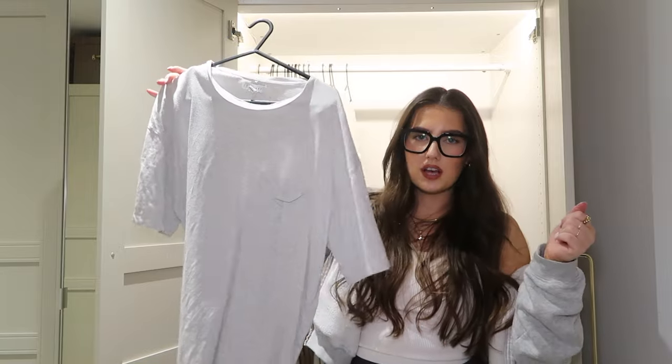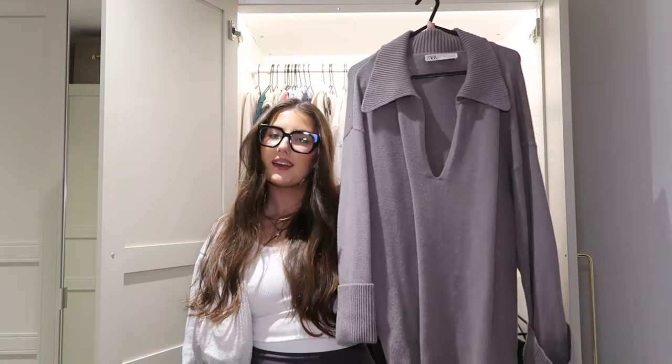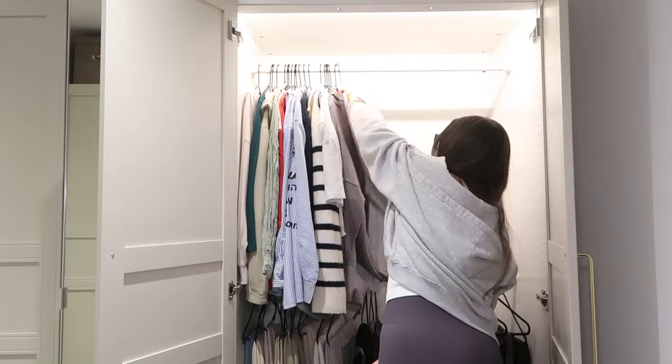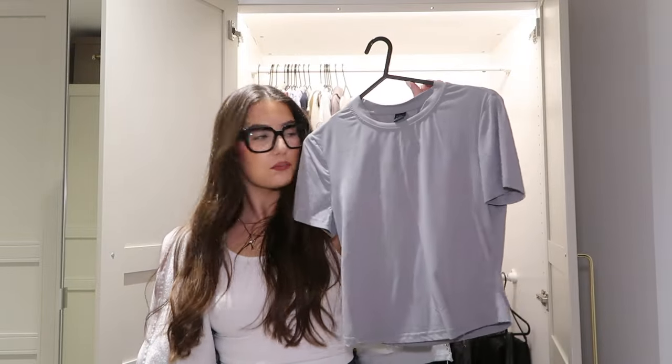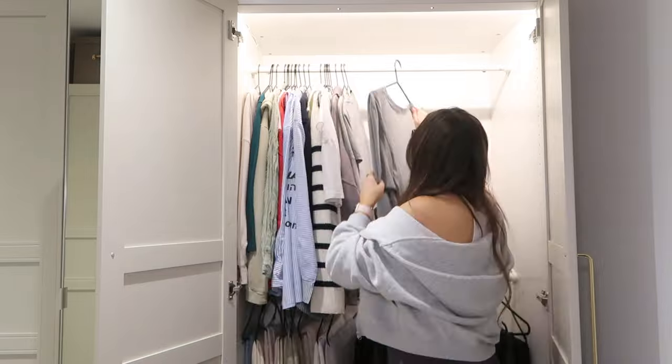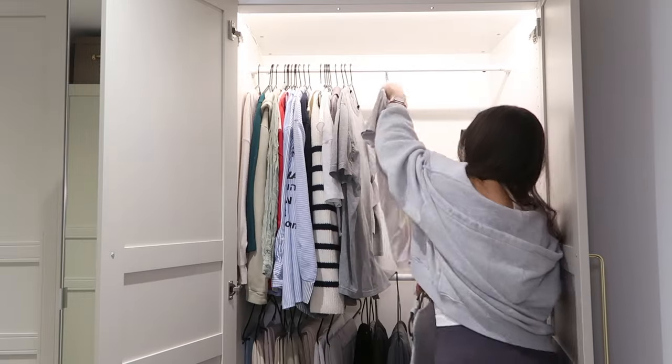What in the granny is that? Keeping, cute oversized t-shirt. Yes. Yes. Yes, this is a Skims dupe, but this one actually fits me. Probably the most special top I own. This was my dad's. Yes, recently bought this in Manchester in my latest Manchester vlog.